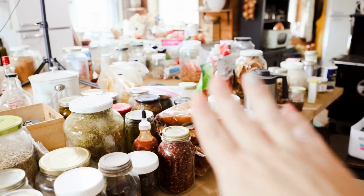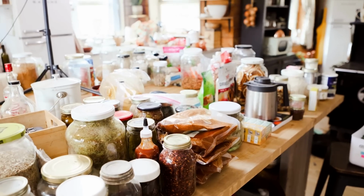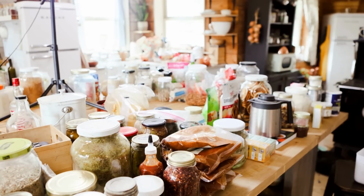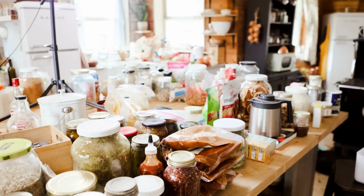Did as I grouped things. So right in this area, we have all of the spices. Over on the other side over there, I have all the pastas, and I put things all together in groups.